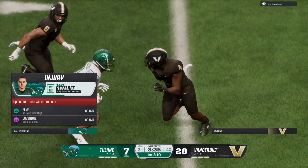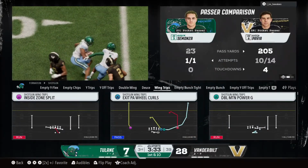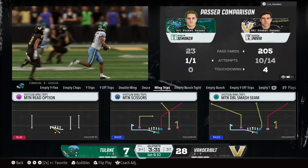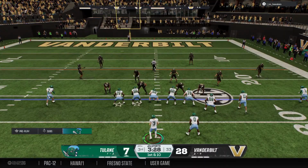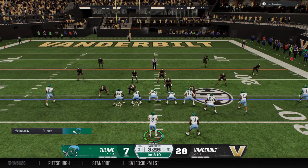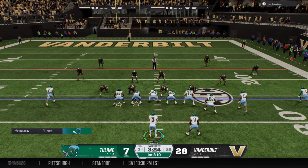Find my guys quickly, know my matchups, get them the football, and let them do the rest. So many playmakers now in football. I'm trying to get it to him as fast as possible so he can do that. Right after the catch, make guys miss, make beautiful plays.